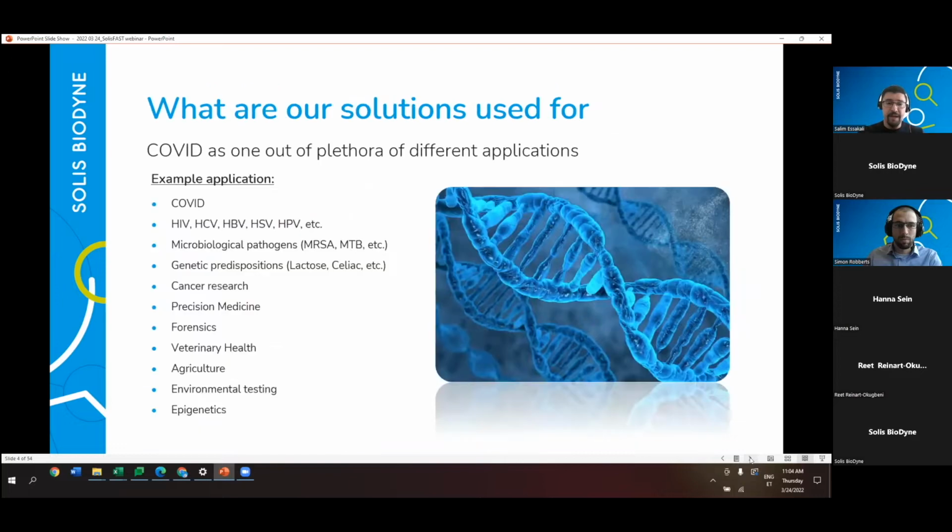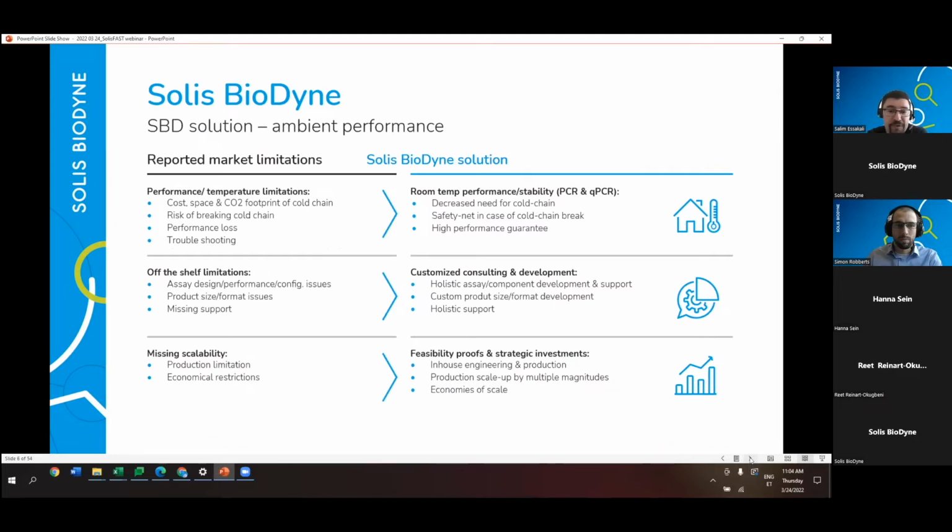And applications in the field. On that note, the main applications unfortunately still are COVID, but we see more and more the market moving back to all sorts of pathogens, whether viral or microbiological. We also see more and more dynamics in the genetic predispositions field, obviously cancer research, precision medicine, but also forensics, veterinary health, agriculture, environmental testing, epigenetics, and this is just a small list. Obviously, you experts in the field know even much more about it. And we're all hoping that soon we can go away from this COVID focus.